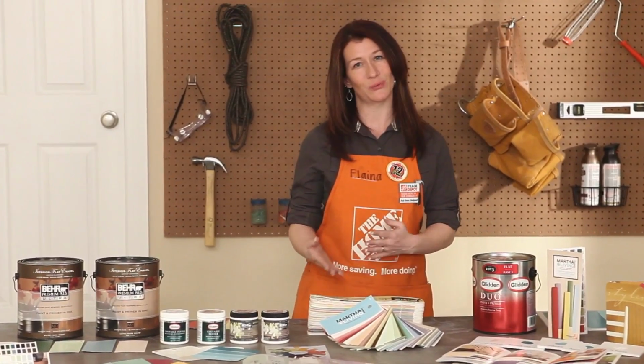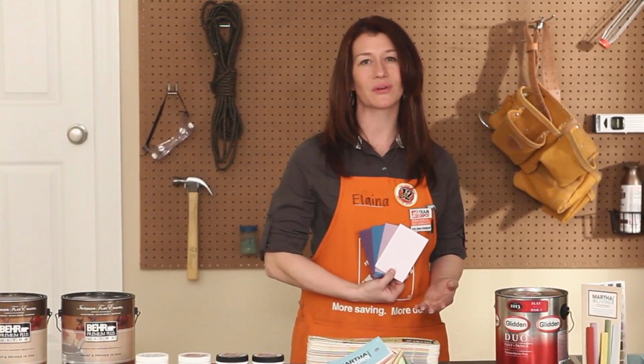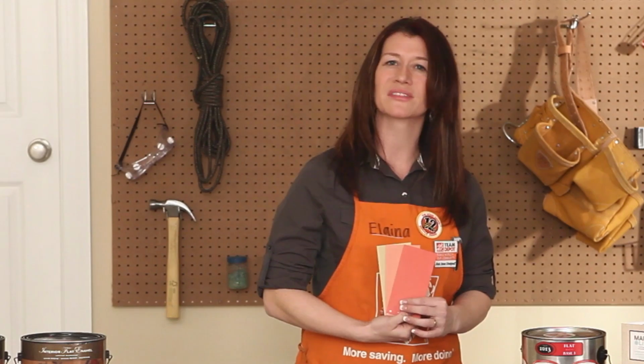Set the mood of a room by choosing between cool and warm colors. Cool colors, like blues, greens, and violets, are more calming, like Glidden's Delicious Plum, Behr Home Decorators Collection Blooming Lilac, or Tropical Sea or Island Oasis. Warm colors, like red, orange, and yellow, are more energetic. To find designer-inspired palettes and inspirational ideas, visit HomeDepot.com.